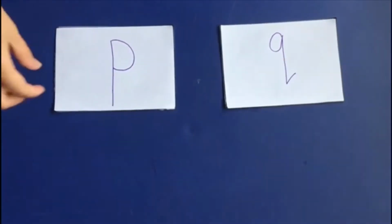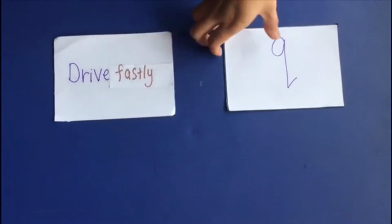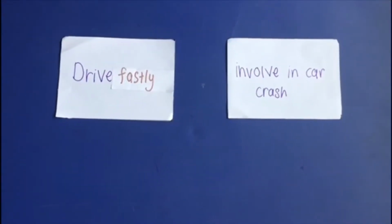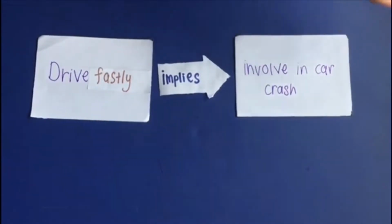So what I did, and I think this is quite beneficial to all of you, so I would like to share, is I came up with one solution, which is to make these terms clear by using an analogy. The analogy that I'm using is very related to myself, sometimes related to my experience. For example 1. Okay, we have P and we have Q. P stands for drive fast, and Q stands for involved in a car crash. So when we make it a conclusion, when you drive fast implies we get involved in a car crash.